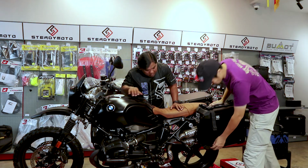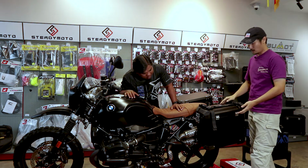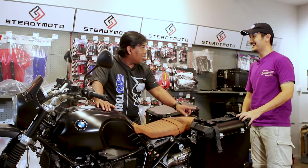What about this one? This one uses little sockets, okay. Allen key sockets. You can replace it quite easily. It's very straightforward. You just take it out, and then you put it back in. Okay, that's number 4. You can get it here locally?